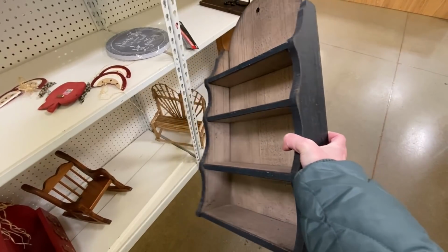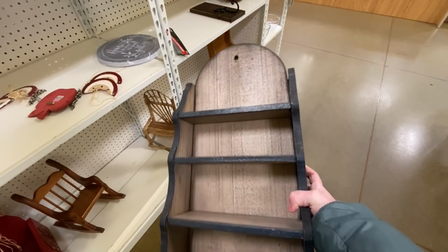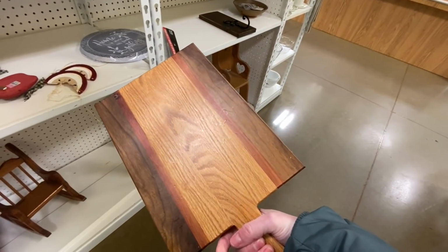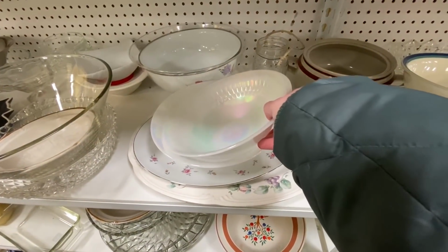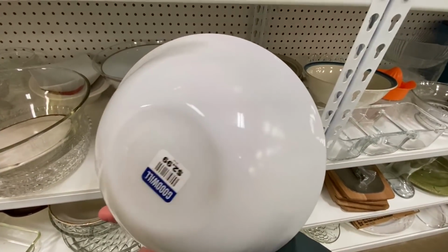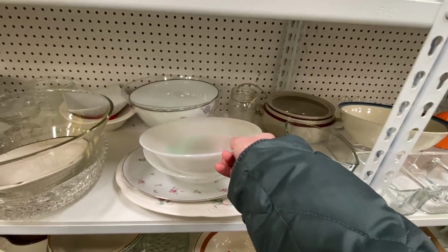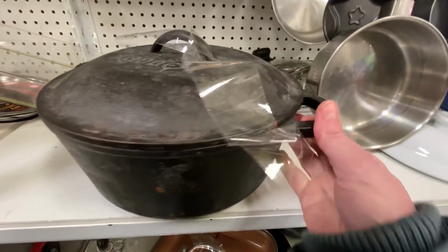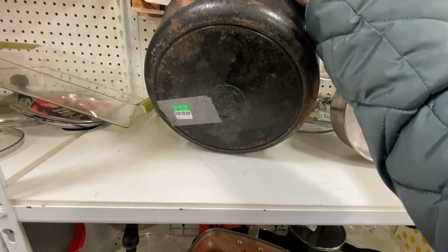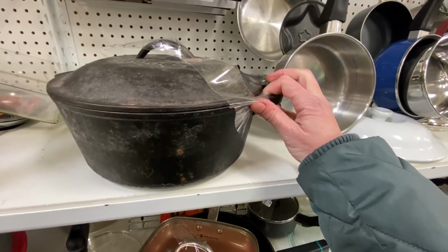I have to say right off the bat that I cannot believe, and you're not going to be able to either, how many treasures I found today. So many good things that could be treasured forever and ever. The first one, these are really cool. Like opalescent milk glass, but check this out. A large cast iron Dutch oven for $19.99. Yes, please.